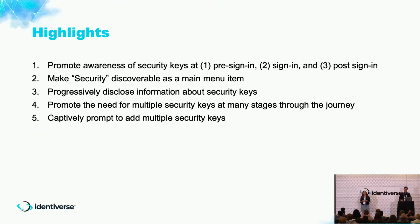Next is how you can really promote using multiple keys, aside from the education we just talked about, is actively prompting users to enroll in multiple keys. So you would have seen through the demo where once a user adds a key, they get a confirmation screen saying, congratulations, key is successfully added. Would you like to add another? And in order to continue on a flow or to finish that flow, they need to consciously click through, yes or no, I do or do not want to add another key at this time. So it reinforces them with the need for adding multiple keys.